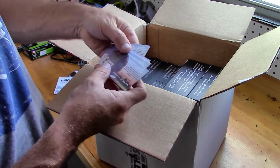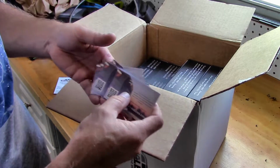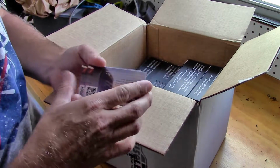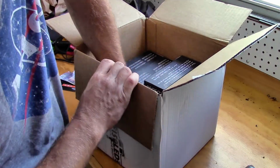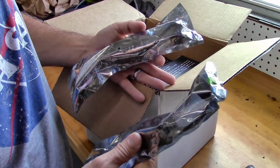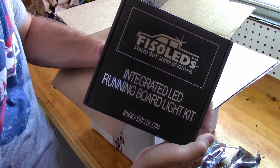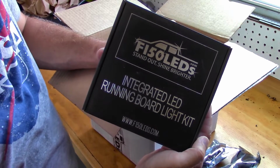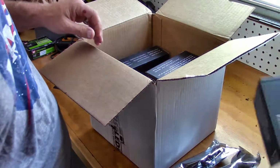A lot of business cards. This is awesome. I'll hand these out at the next Cars and Coffee I go to. It controls the headlight bulbs. You'll have to forgive me, I'm super excited. Wow, there's 2 more. Oh yeah, I guess there's 4 headlights. You see that? Integrated LED running board lights. That's sweet. Oh man, I'm excited about those.